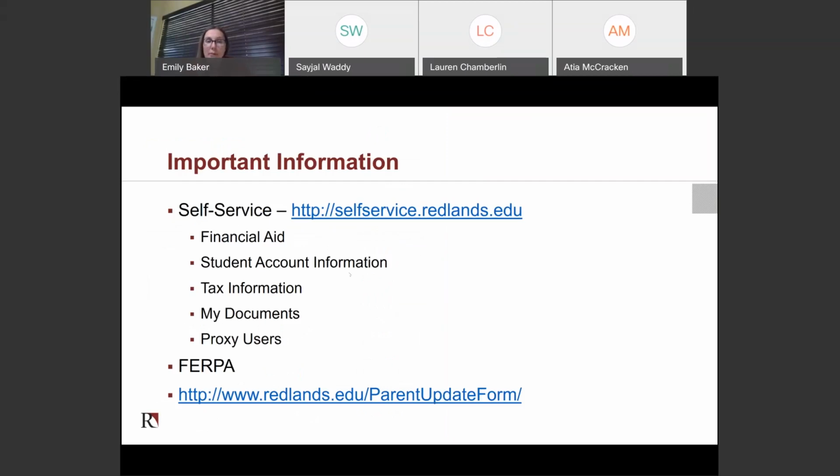Before we get started, there are really, for parents, 3 things that you want to keep in mind, and we will go into more detail. The first is that self-service is a very important portal for all things for your student while they're at Redlands. That's going to include tax information, financial aid information, student account information, and any missing documents. There's also what's called a proxy user, which allows you as the parent or older sibling or grandparent or anyone else who's involved in helping the student navigate this process to get access to this portal. The student does have to authorize it, and they can limit what people see. But that is an important piece of the self-service portal, giving those people that are not the student access to see it.